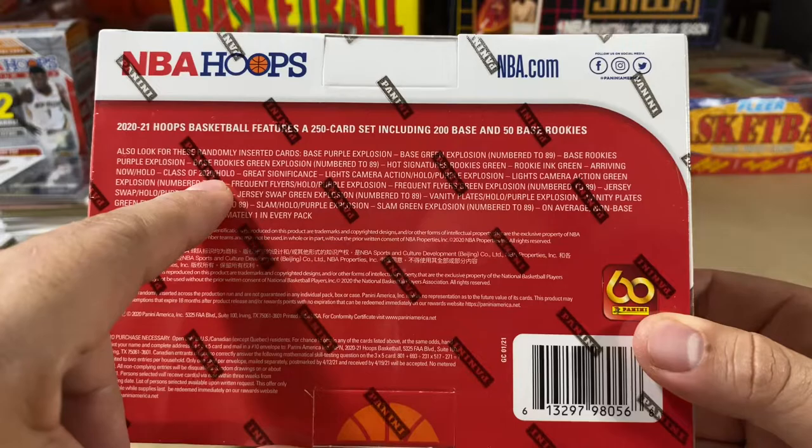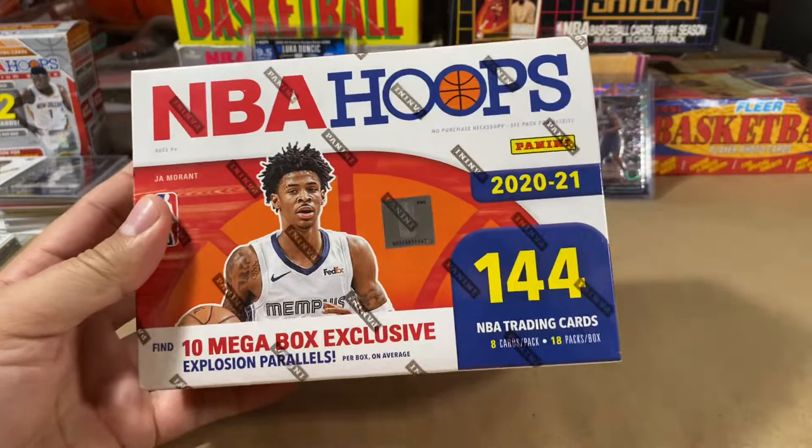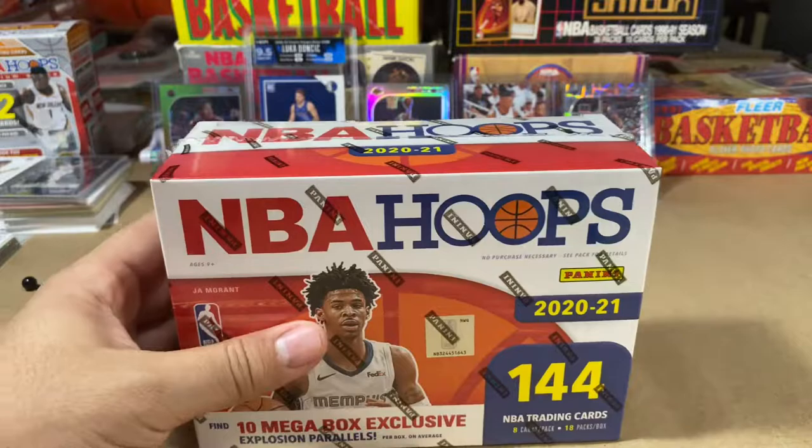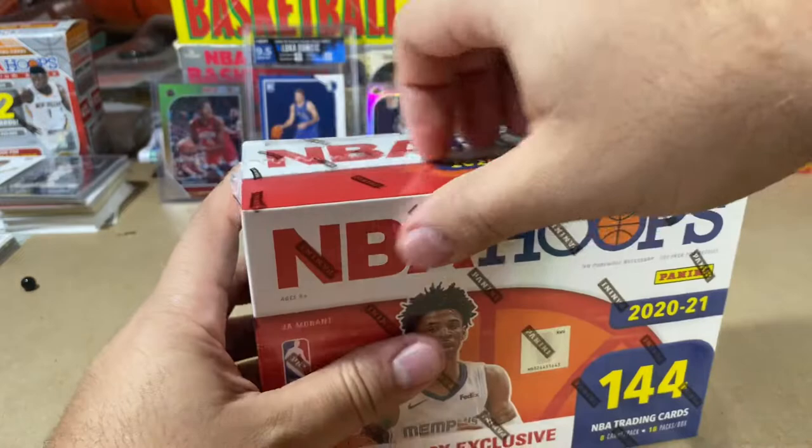And this is a mega box. I do have also a blaster box, which we'll open up in another video. But this is the mega box. I'm very excited to open this up. I cannot wait. So I don't have to wait, luckily.